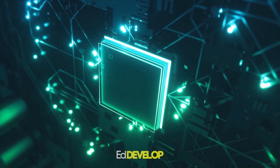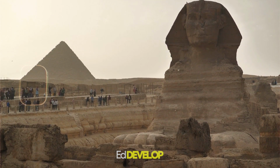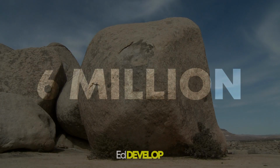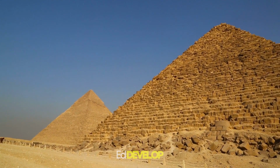As a result, technology has been able to reveal many of the secrets of the largest pyramid of the Old Kingdom, which we knew little about because the complex surrounding the pyramid was completely destroyed. During the 4th dynasty, to which Khufu belonged, more than 6 million stones were moved. It's also the only one of its time to house 2 burial chambers. Incredible, isn't it? But that's just the beginning.